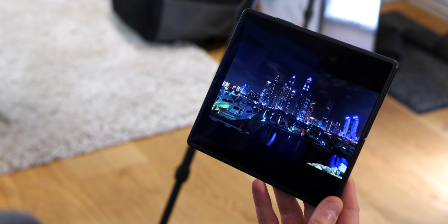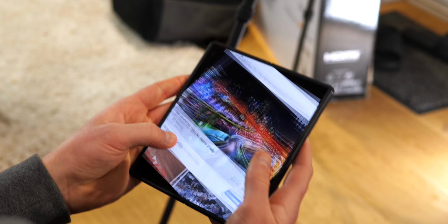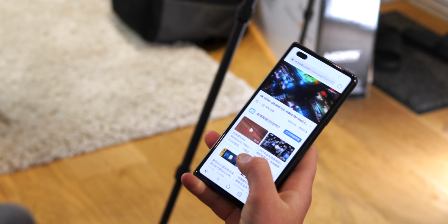I'm sure that will improve over time as developers will continue to update their software to include foldables such as these on their apps. But that brings me on to the big talking point again here, and that is software as a whole.